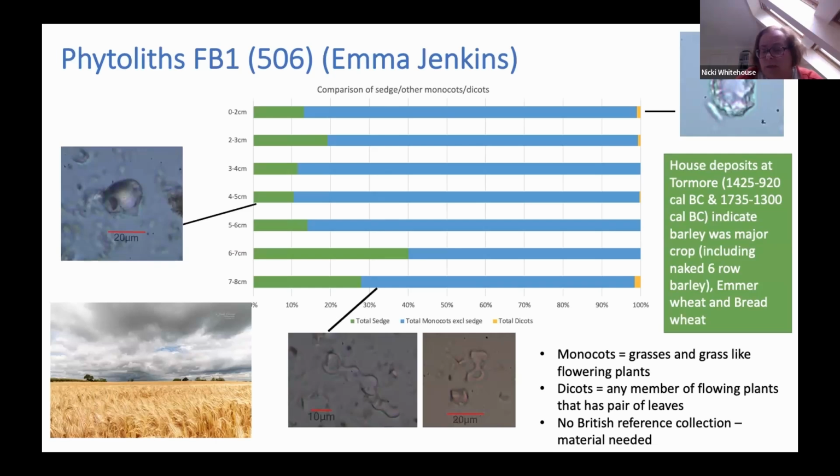And one of the challenges is that there's no British reference collection, which Emma is working on. This diagram is associated with the field boundary wall, and you can see the distribution of sedges and monocots. The sedges are in green and they're indicative of wet conditions, whereas the monocots are grasses and grass-like flowering plants. So they could be standard grasses, but they could also potentially be cultivars. And more work will be needed to try to differentiate those.